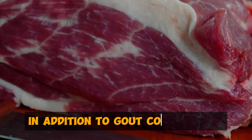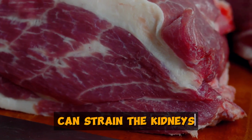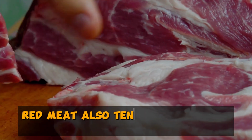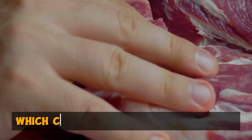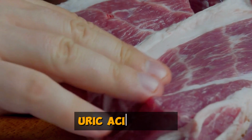In addition to gout, consistently high uric acid levels from excessive red meat consumption can strain the kidneys, potentially leading to kidney stones and other renal issues. Red meat also tends to be high in saturated fats, which can contribute to weight gain, further exacerbating the risks associated with high uric acid levels.